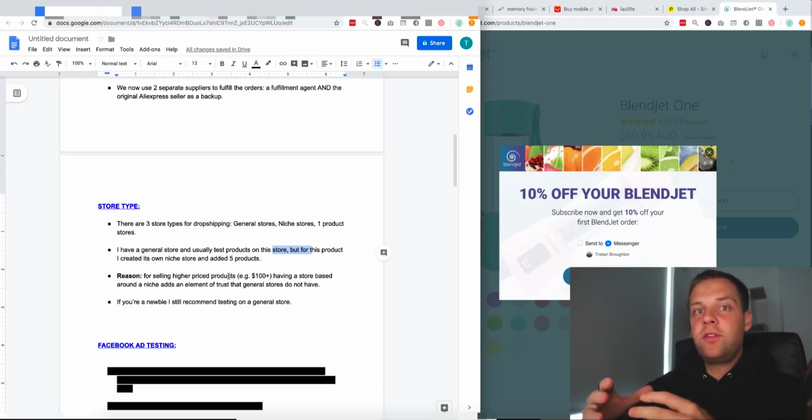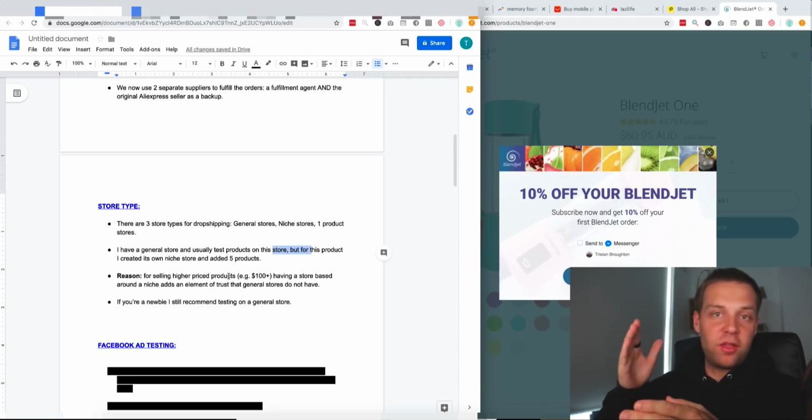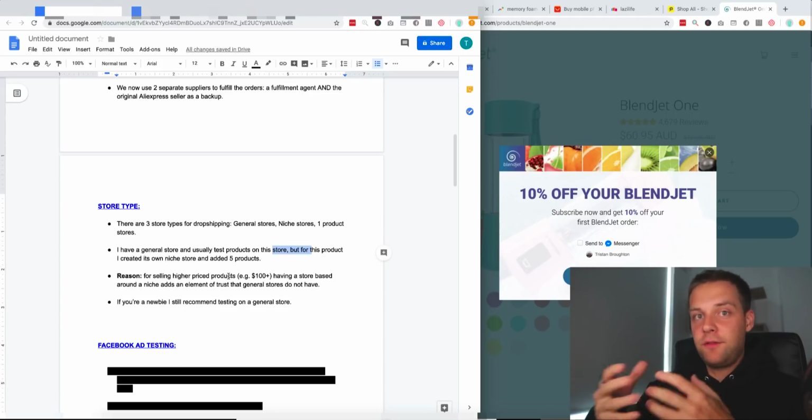But for all the low ticket products that I sell, I'll always test it on a general store, because people usually just go to the product page. They don't browse around the store, they'll just click add to cart and purchase. But for this, I thought that because the sale price is kind of high, people would be bouncing around the site to check it's legit. So that was the reason I did this. I don't normally do it.